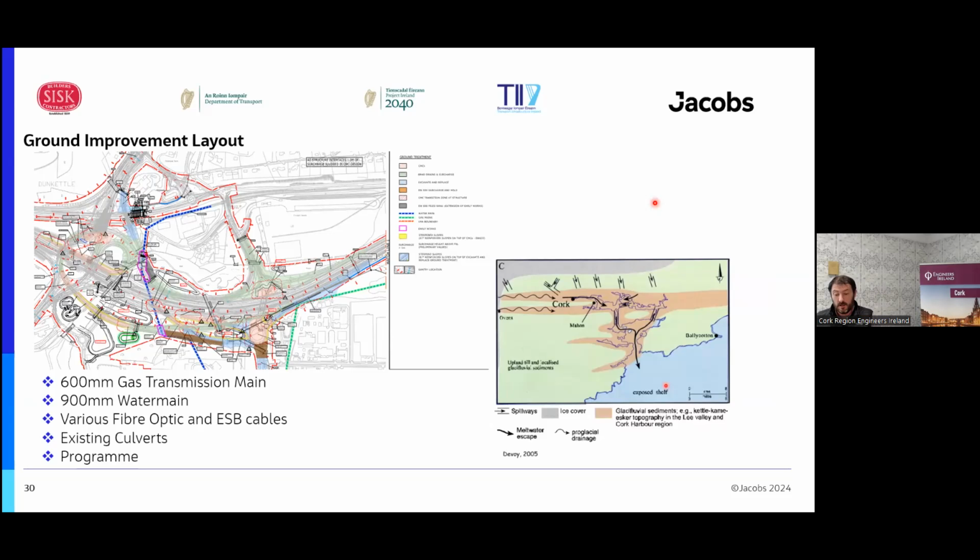There were various fiber optic and ESB cables in as well, and the settlement ranges we were getting because of the depths of the alluvium we were dealing with required us to pile around these or CMC around them and put a door frame slab over them to basically take the load completely away from them, or else they were just going to get pulled apart.